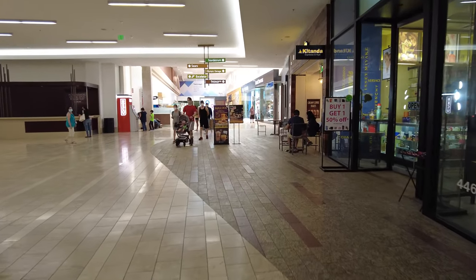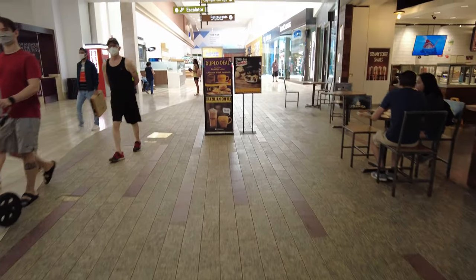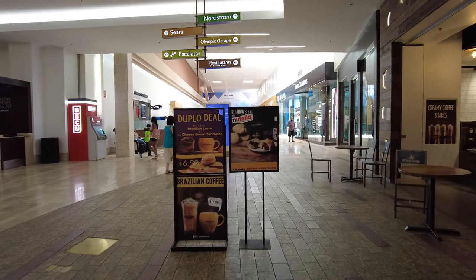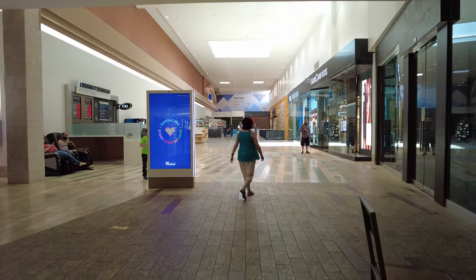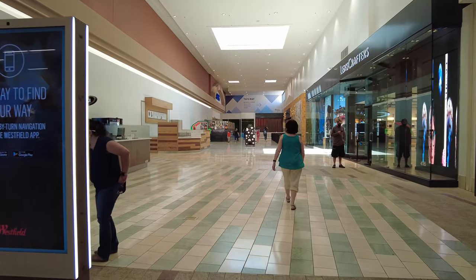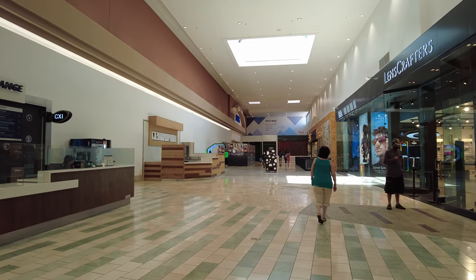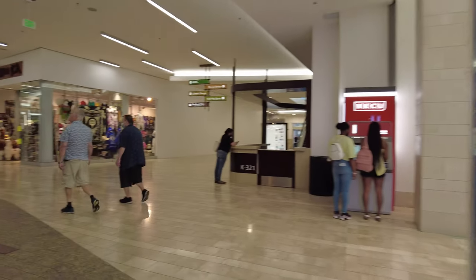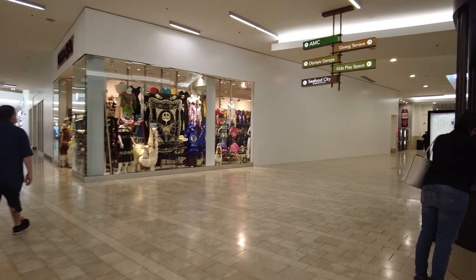That's a different way of doing the flooring. Instead of having it be carpet here, they had a different texture. Looks pretty good. All right. That just leads to Sears again, as we can see here. So, time to go up.